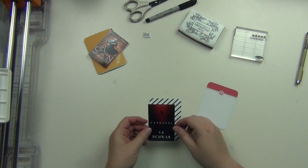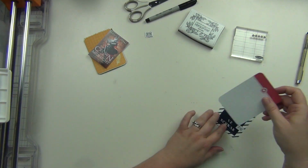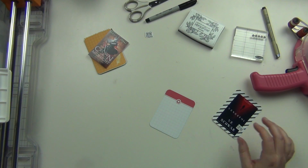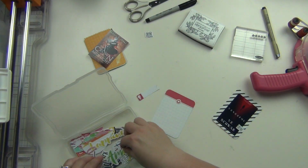And next up is Vengeful by V.E. Schwab. This is book number 2 in her Vicious series. The first one is called Vicious, that I read earlier in the year and loved. This one I didn't love quite as much. It was still really good.